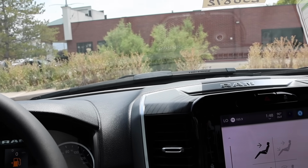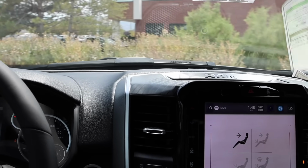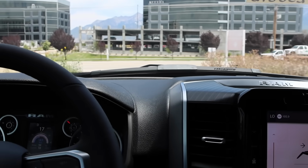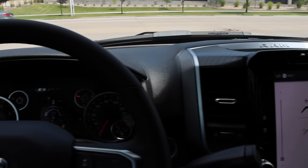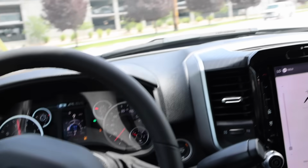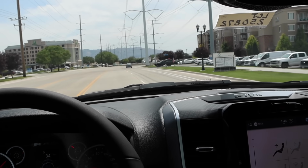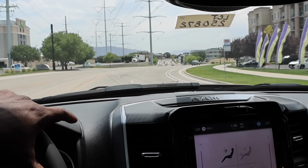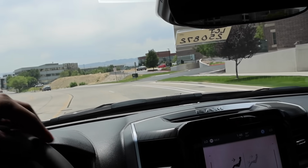Let's go ahead and see how this truck accelerates. Yeah, when you're pulling off from a stop, that is the biggest improvement with this truck. I'm serious when I say this. So many people, including myself, complain so much about that. So just from a dig right there, you can tell there's no dead pedal. And the power does come on just a little bit more efficiently. That's the best way to put it. It's more efficient when you hit the throttle.